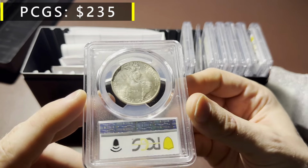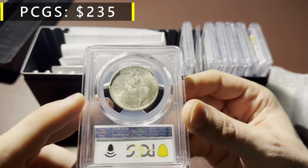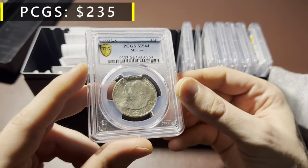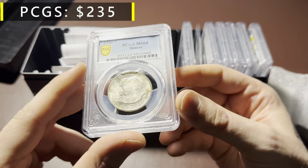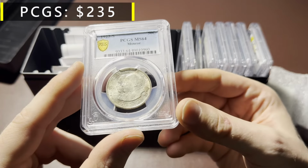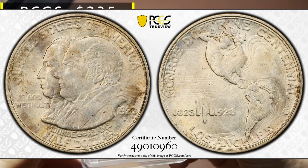And I'd like to eventually assemble a set of the commemorative half dollars as well. So this would really be a good coin to have in that collection. It's probably not going to be possible to collect all MS64s because some of those commemoratives can get pretty expensive, and I really didn't pay a lot for this. I maybe paid like $20, so pretty decent profit on this coin as well. But I'm not selling it.